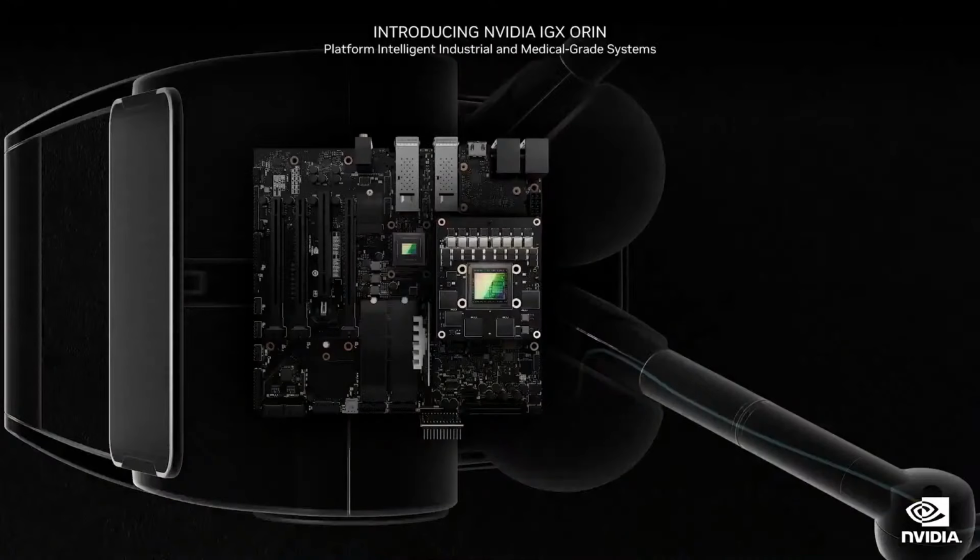Orin is also the robotics processor of our industrial-grade IGX Edge AI platform that Metropolis runs on. Today, we're announcing that Siemens, the world's largest industrial automation company, is adopting Metropolis and Orin IGX for their industrial edge computing platform.